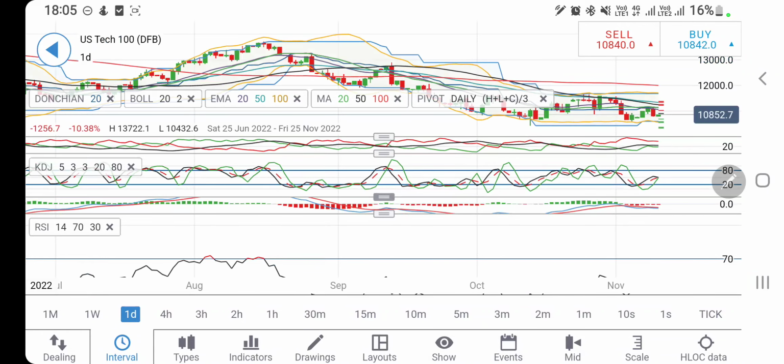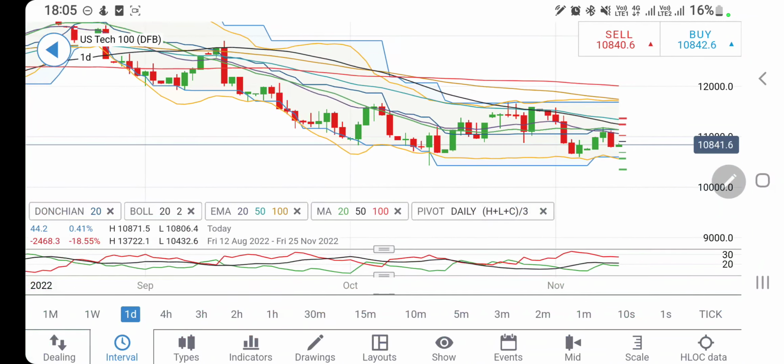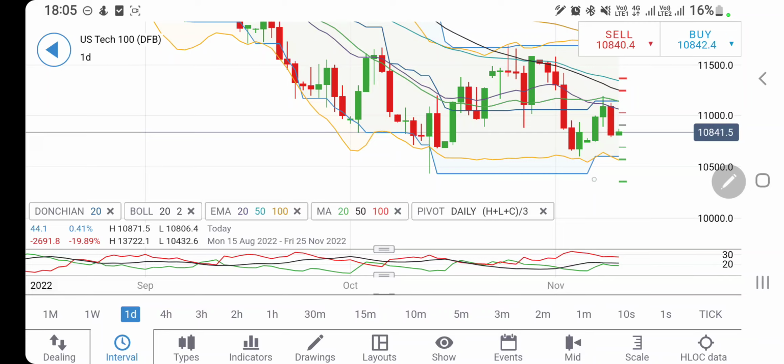Now look at the daily charts. On the daily charts, you can find out how it has behaved. See, higher lows, lower highs. Yes, it has the potential to rise towards 11,050, 11,100 levels. Do not consider this as bullish till the time it trades below the 11,100, 200 zone. Beyond that, yes, you should consider this for a reversal till 11,500.